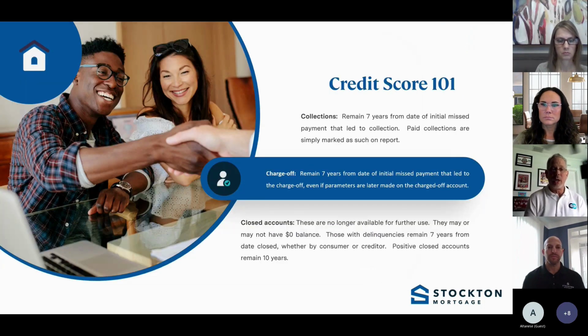Okay, so this talks a little bit about credit score 101 and collections. Bear in mind that collections will stay on your file for 7 years from the date that they initially missed the payment. A collection account is a company that typically takes over a derogatory account. Let's take Wells Fargo. You had a credit card in college, it went bad and you never paid it. They tried to reach out to work something out, which would be typically a charge-off.